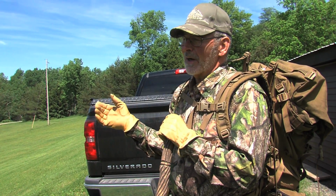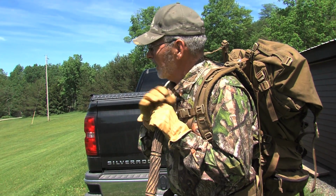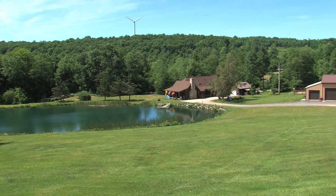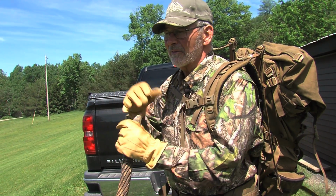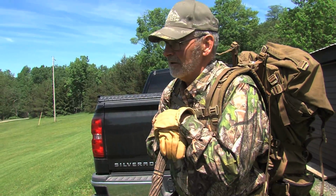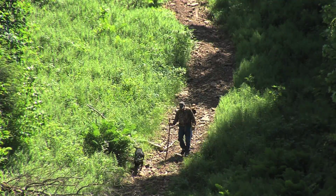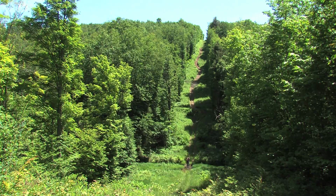At the same time, you're trying to judge the wind, which we'll do a little wind thing on later. Right now I've got the wind hitting me in the face. You can see the flags are blowing down there, so the flags tell me something. But then I look at the top of the trees and at the grass and I say, okay, I've got a 3.5 to 4 mile an hour wind right now, which at 100, 200 yards doesn't make any difference. At 300, when you start stretching that barrel to 400, 500, 600 yards, it makes a little difference. So that's the kind of thing you're thinking about when you're walking.